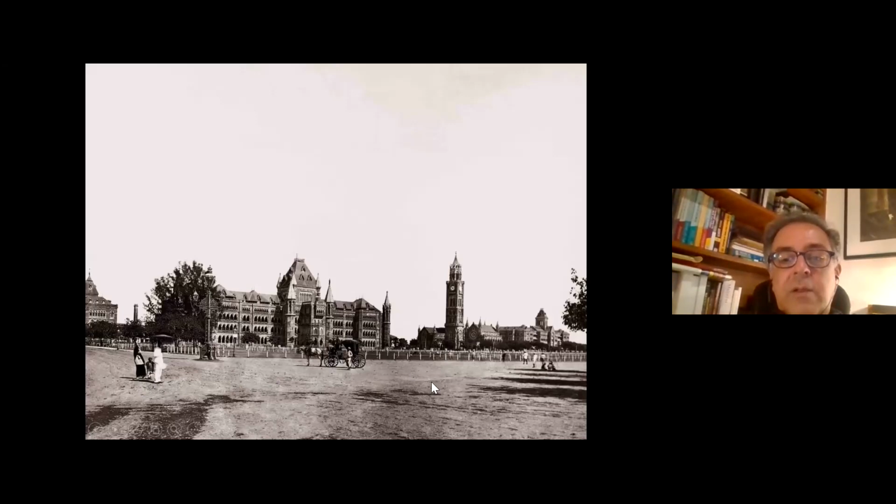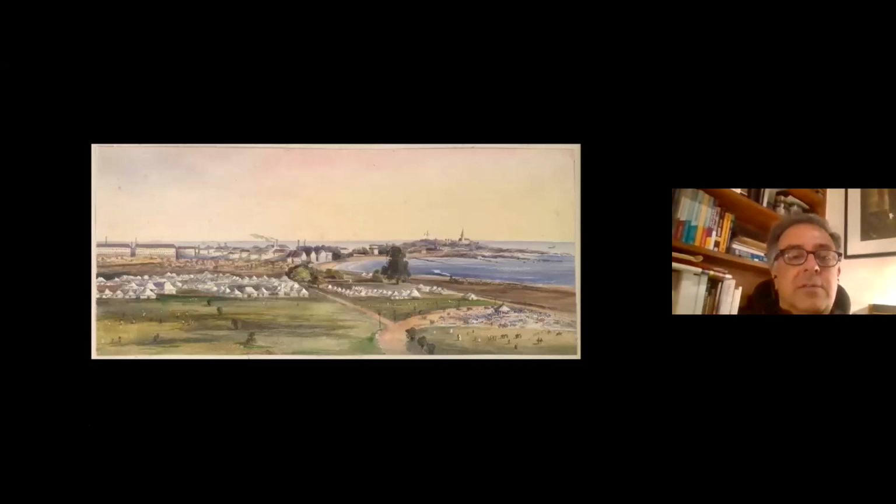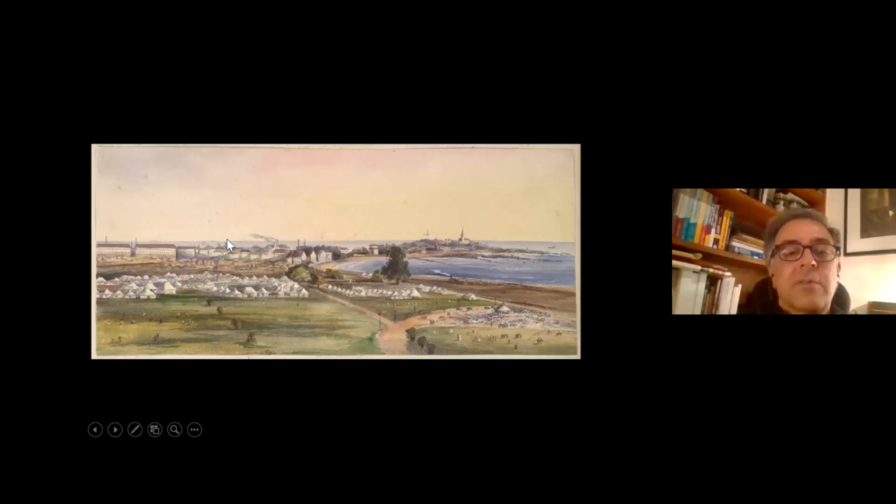That's a view again of what the oval used to look like. And here's a sort of artist's rendition of the city of Bombay. Again, the famous Grants buildings are very obvious and you can see them clearly. The chimneys of the mills which are functioning in Colaba at that time, probably what was RC Church on a little hill over there in Colaba.